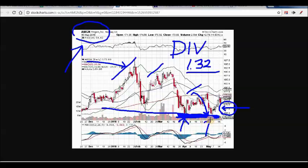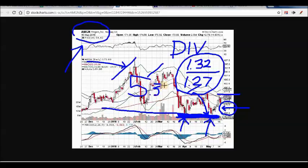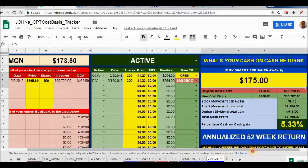So in this case, I picked a 175 strike so I can pick up a little bit of stock appreciation with the covered call premium. I think the covered call premium is $1.27. I end up also grabbing a $1.32 dividend. So this trade in 30 days is going to be over 5%. And hey, look, if my shares are taken away at 175, I pocket over $1,200 in this 30-day trade just playing a steady Eddie, great S&P type stock that pays a great dividend, collecting over 5% in a 30-day window.